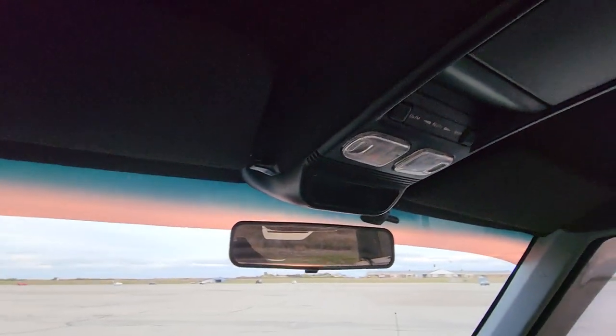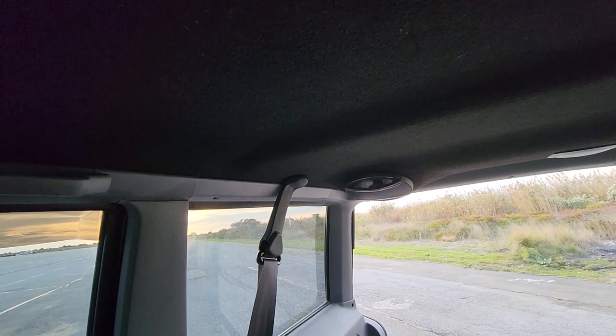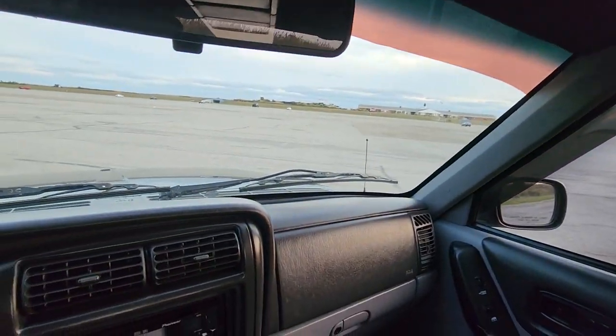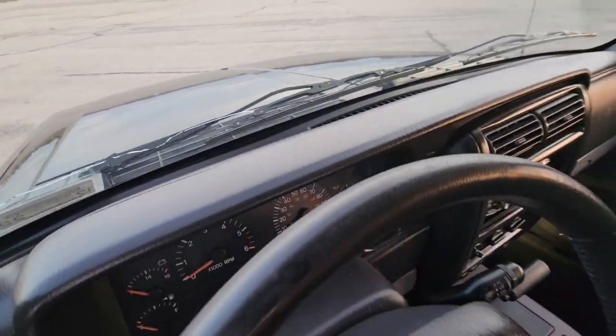Still got the overhead console, of course, and I can't even focus, there we go, on the roof because it is still black. Very nice black clean headliner. We got the aftermarket speakers in there with aftermarket speaker grills. And just a very beautifully clean headliner. Dashboard was done with the Chemical Guys ultra high shine. So that looks very, very clean.